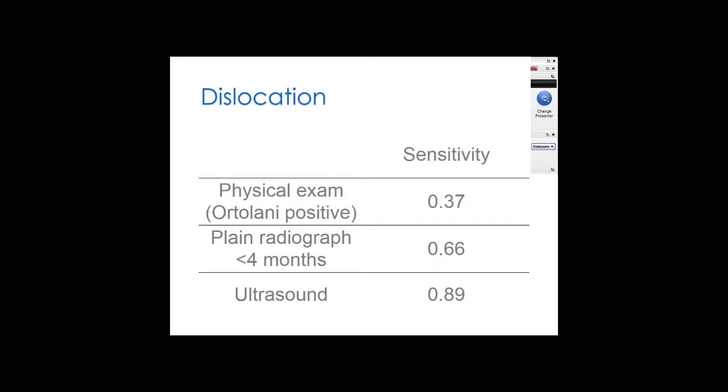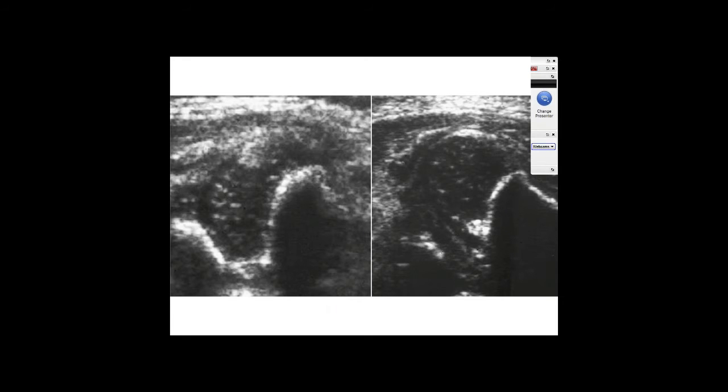And for dislocation, X-ray is better, but ultrasound is still the highest quality as far as the sensitivity of a diagnostic test for detecting it. You can see these hips, the one on the left is reduced, and by producing slight pressure you can see how it's coming away, and this is actually an unstable hip which you can't feel clinically.